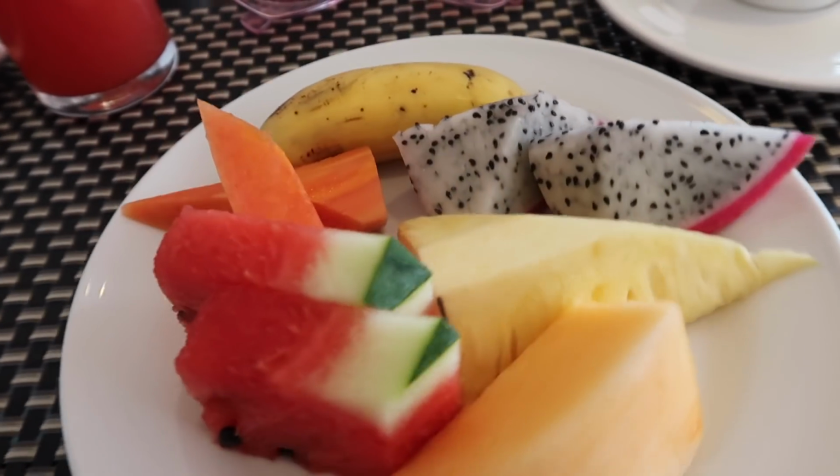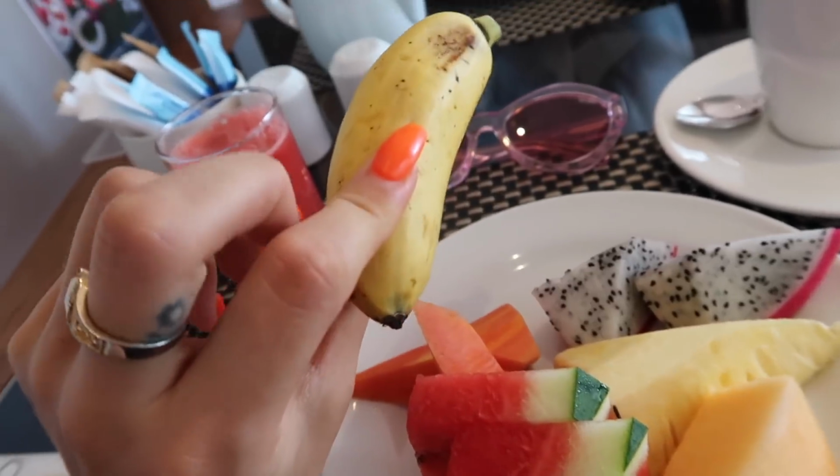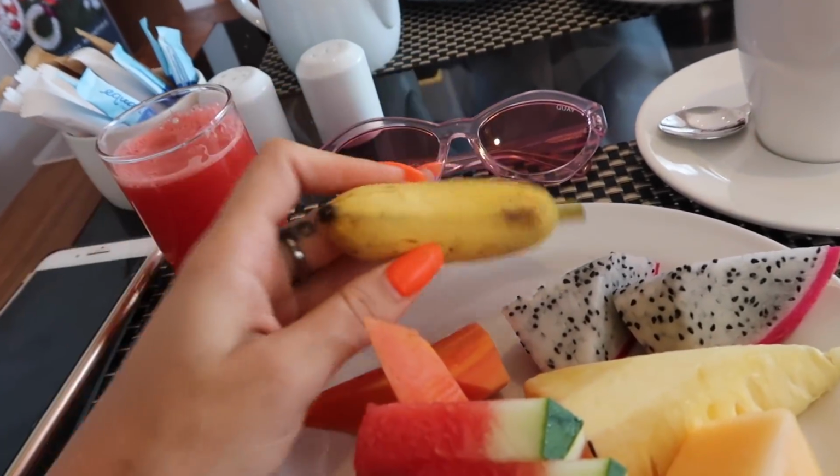Now for the fruit round. Feed the tiniest baby banana I have ever seen. So cute.